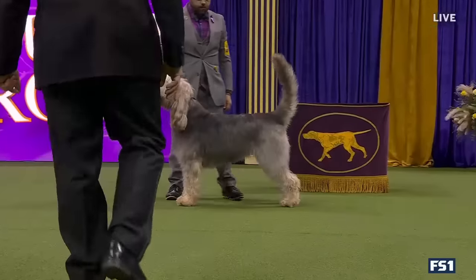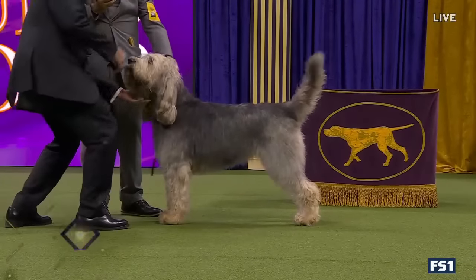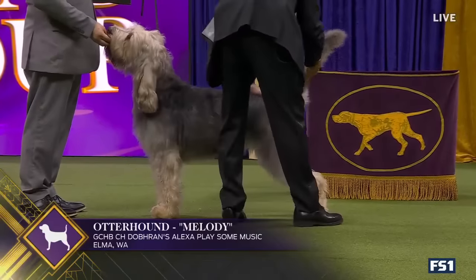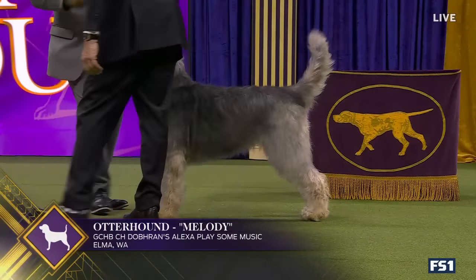The Otterhound is an ancient breed, but it wasn't until the 19th century in England that it came into prominence, being used primarily as a pack dog to trail and kill otters. Of all the hounds, this is the only true water dog with a waterproof coat and webbed feet. This is Otterhound, number 10.